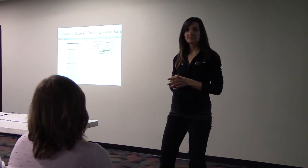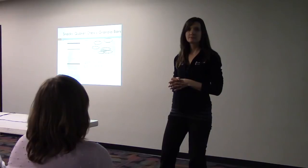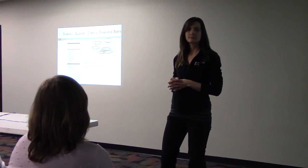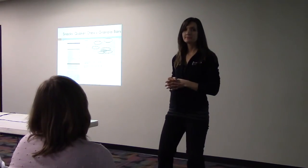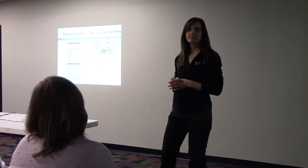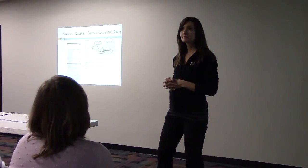Any other thoughts? The problem is there's so many granola bars out there. There's so many different brands and flavors, and you really need to read your labels because they are from A to Z. They're touted as healthy for you, and they can be, but I wouldn't buy that one. Any other thoughts on it?